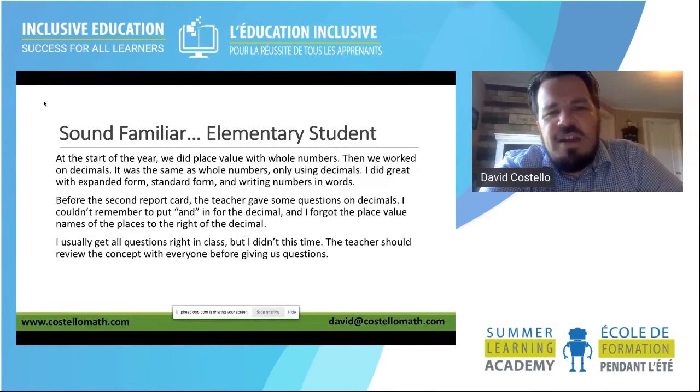At the start of the year, we did place value with whole numbers. Then we worked on decimals. It was the same as whole numbers, only using decimals. The student did great with expanded form, standard form, and writing numbers in words. But now, before the second report card, which would be about March, the teacher gave some questions on decimals, and the student couldn't remember to put "and" in, and forgot the place value names of the places to the right of the decimal.